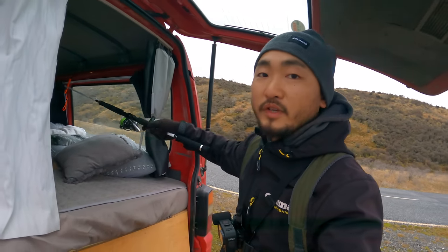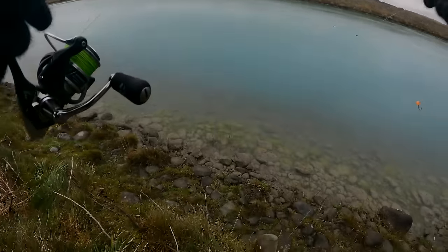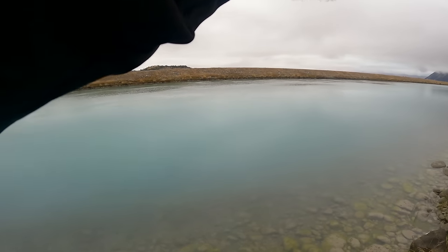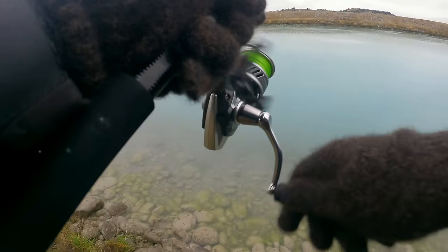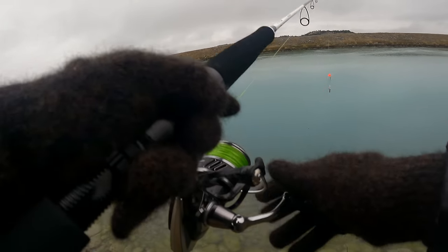Okay, no luck yet. I moved down a little bit. We'll give this spot a try. I would really love to catch one of these monster trout. That would be a lot of fun. It'd make the New Zealand trip epic. Oh, there we go. Oh shoot, you know what? Casted the wrong way. My flow is going towards the left. I'm gonna cast upstream and then let it flow down.